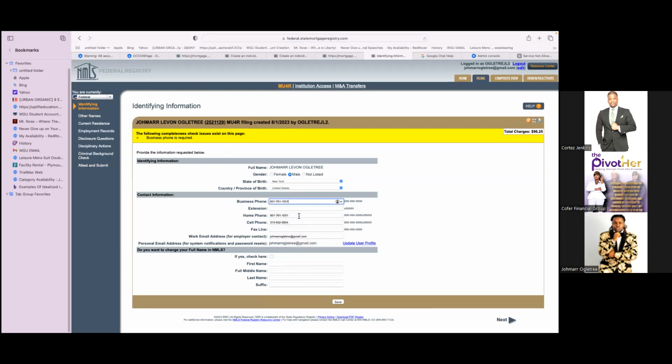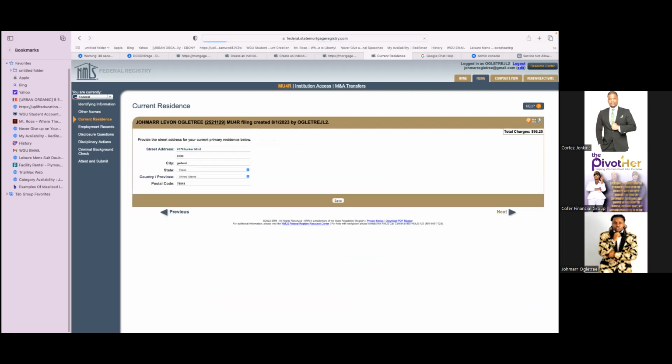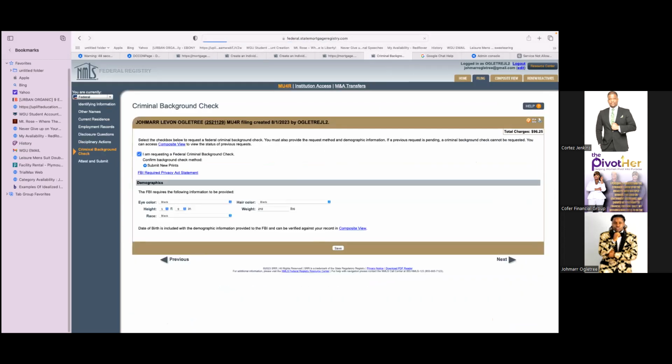If you get to that last page and there's not an invoice, it just means that something has been missed on the initial application process. So you'll hit next, and you'll keep going next until you proceed to the last page to get ready to submit the invoice. Okay, you'll go back through.